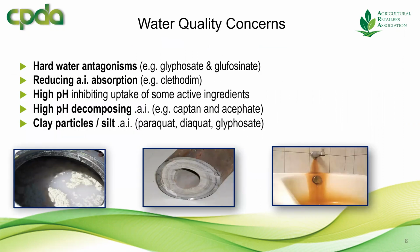We have 5 variables with water quality that we're concerned about. There are hard water antagonisms, examples being glyphosate and glufosinate. We have issues related to active ingredient absorption. There's quite a range of materials that may have an issue there. There's the problem with high pH decomposing active ingredients such as captan and acephate. And then there's the issue of clay particles or silt deactivating certain herbicides like paraquat, diquat, and glyphosate. Next slide, please.